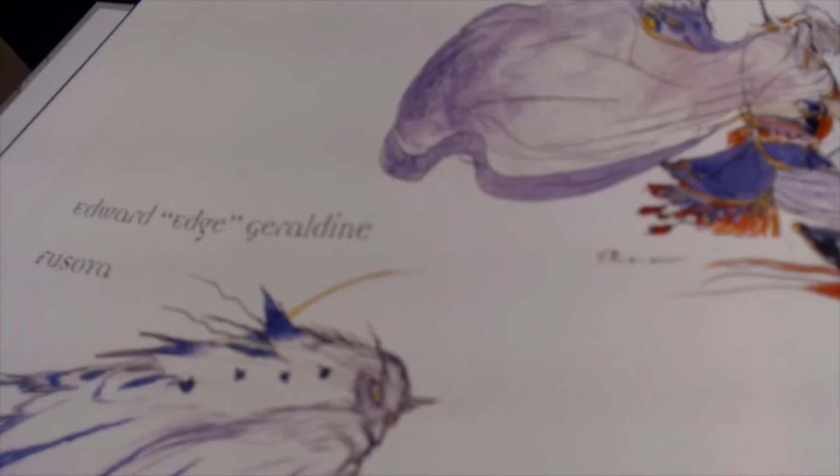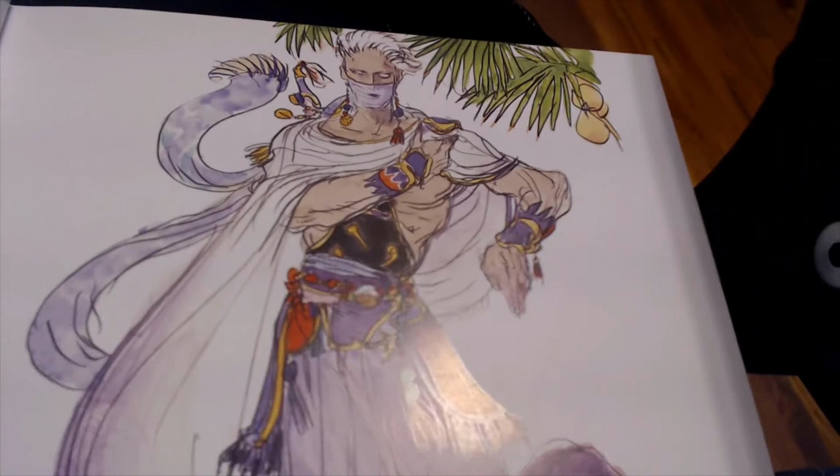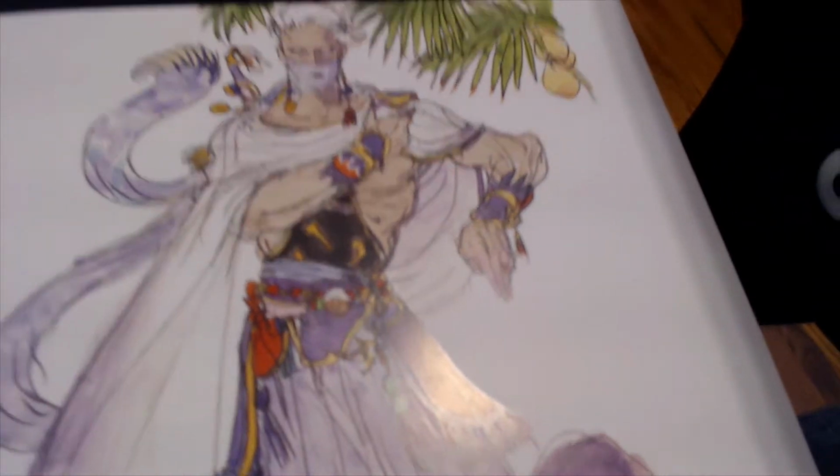Then we've got Edge over here. Fucking edgy bastard is right, because he named himself Edge. His name is Edward too, though, so I guess it was to not confuse him with the other Edward. He's a ninja. He's also a prince. Great design for a ninja character. And once again, just a fantastic color scheme. Lots of purple. Purple's also a very dominant color in the game.